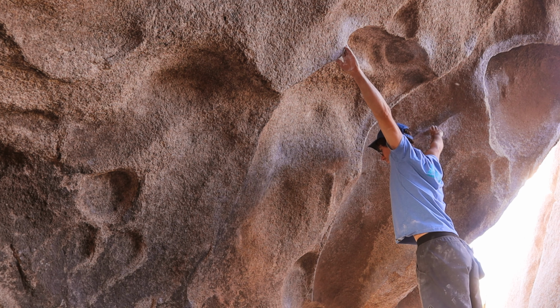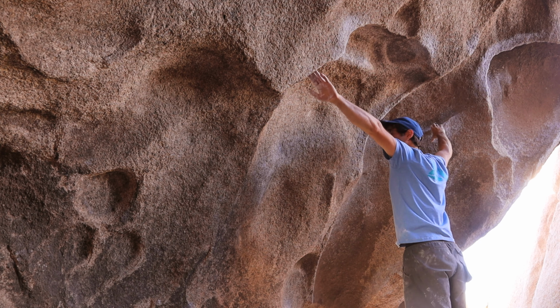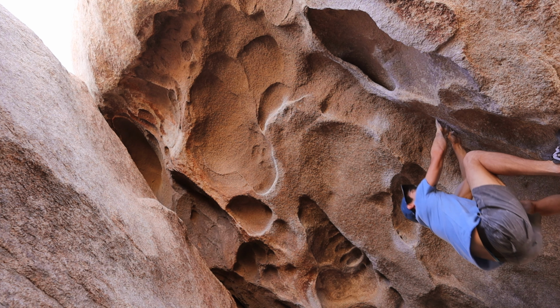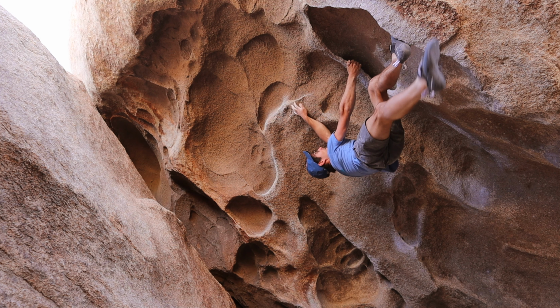Alright, so the original version of Caveman is feeling impossible. It has this move at the beginning where I have to stand and do an intensive shoulder move. That's actually my biggest weakness. So I'm gonna try doing another variation that goes up instead. I've just tried the first few moves, so they're quite joggy. So I'm gonna start working out the beta for the upper version instead.